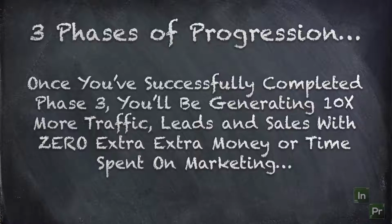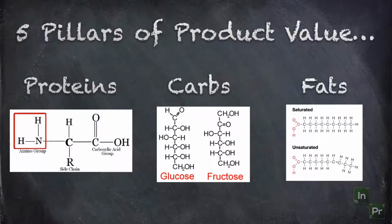And that's what allows you to really scale your business and get 10 times more traffic, 10 times more leads, 10 times more sales by getting through that 3rd phase of progression where you're creating and marketing your own products. Okay? Now, the 5 pillars of product value is the next one, right?